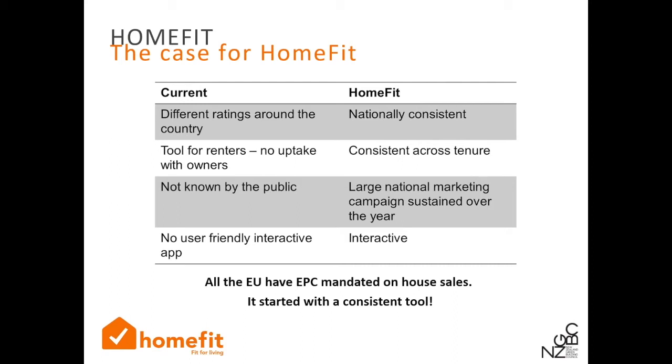And then finally, none of the tools really have had a good user-friendly interactive app like our consumer tool. And I think the success we've had since we launched is showing that doing something really good online is actually really helpful to get the message out there.